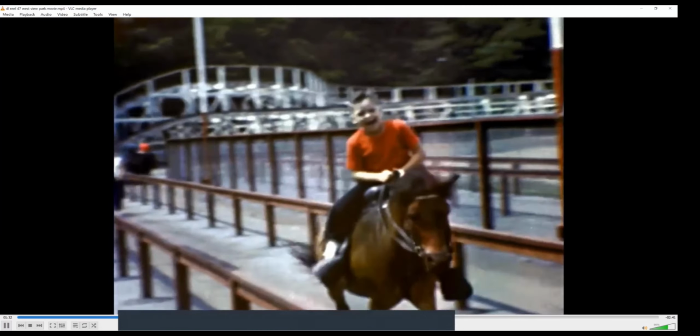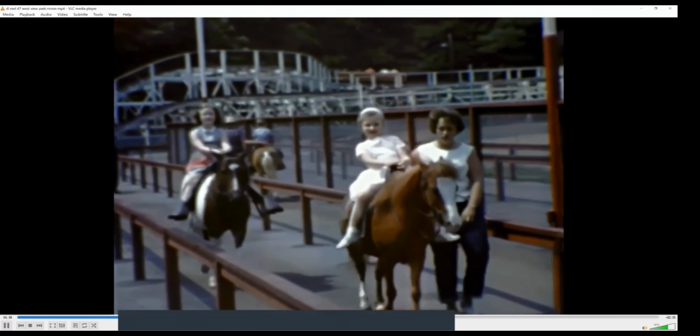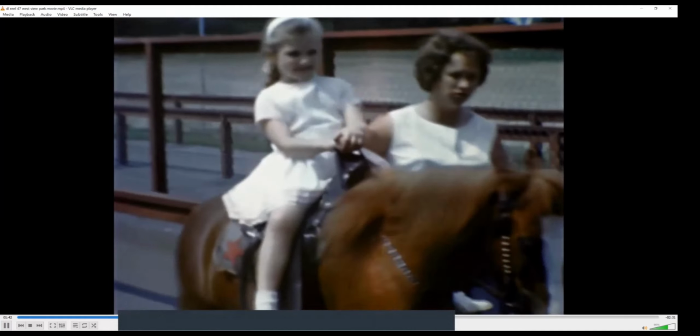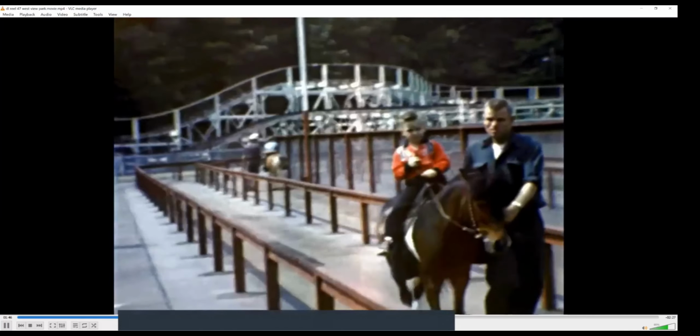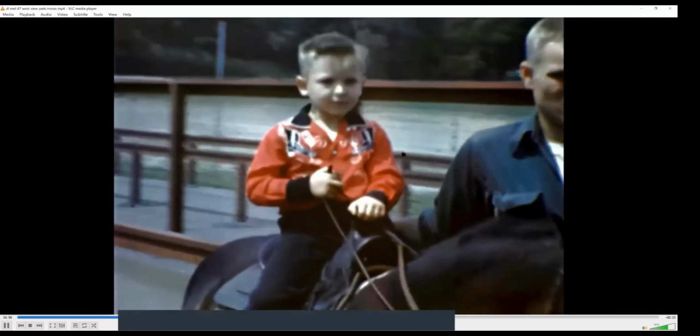You ever notice those circular rides always go counterclockwise, never clockwise? No, never noticed that. Do you know a reason for it, or does it just happen to be? I have no idea. It keeps the nuts on the bolts. Otherwise they'd come off. Oh, okay.